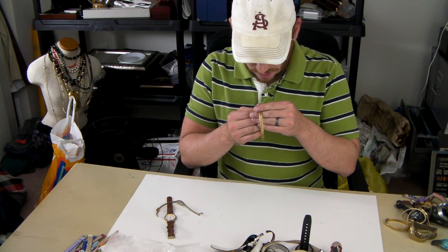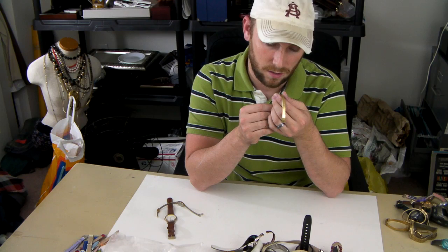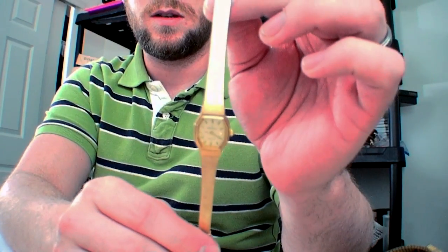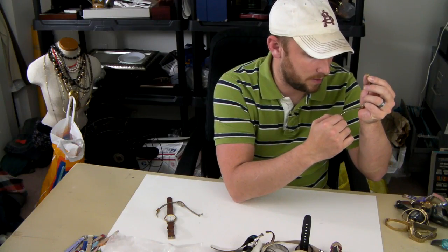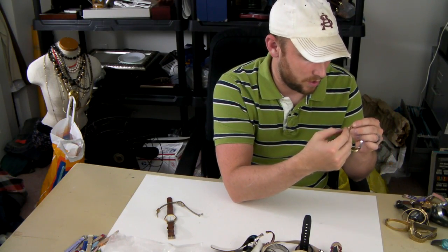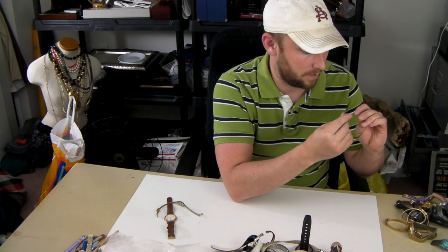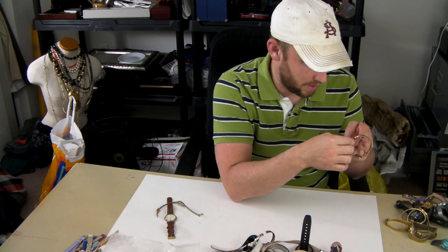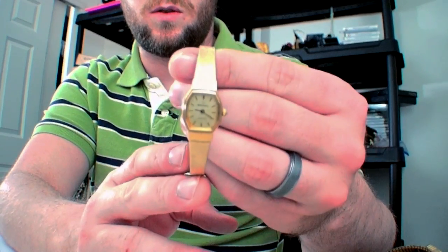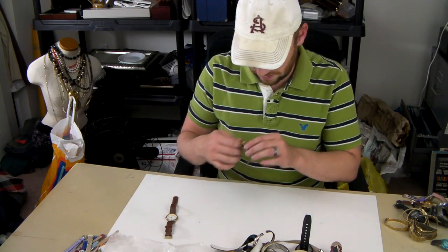The next watch that I got, I don't know much about. It's a Rodania, but it's the same basic type as a Citizen Quartz or some of those other higher-end Timex type watches. It's got a really nice band on it, probably a little bit of wear, but not much. It looks good. It's got a gold face on it. It's pretty much a unitone, and it looks pretty decent.